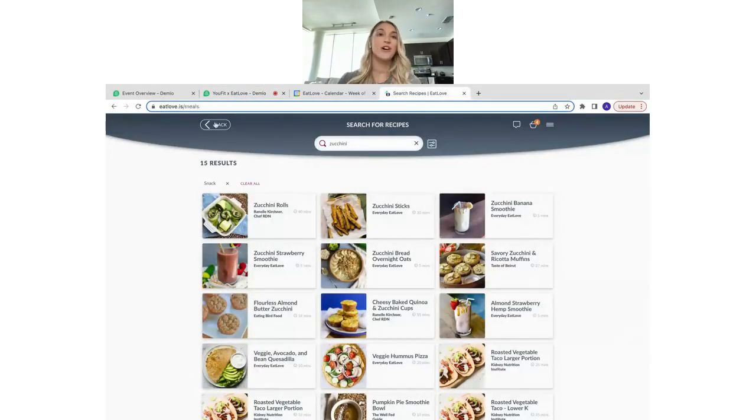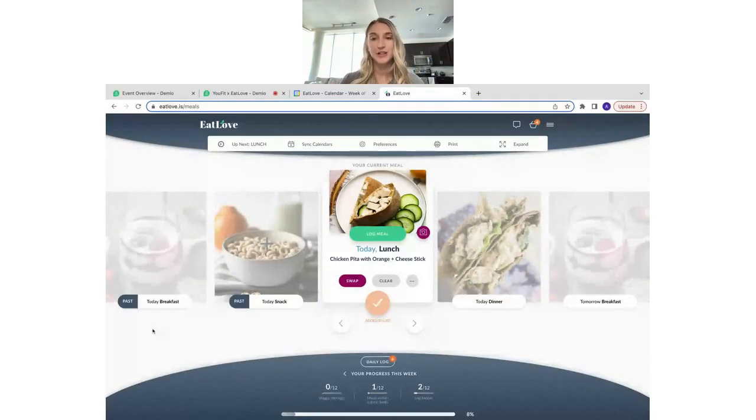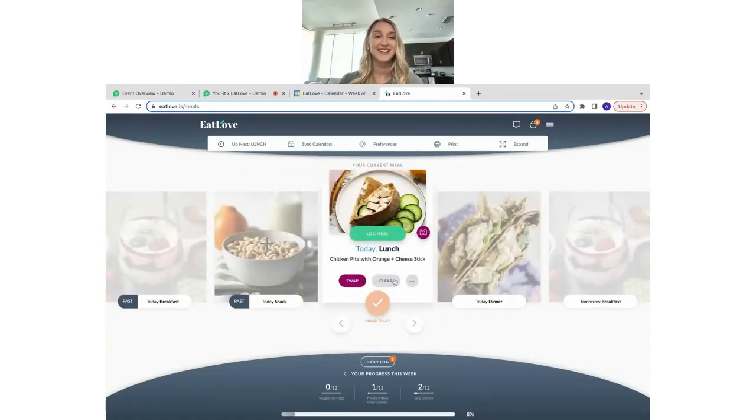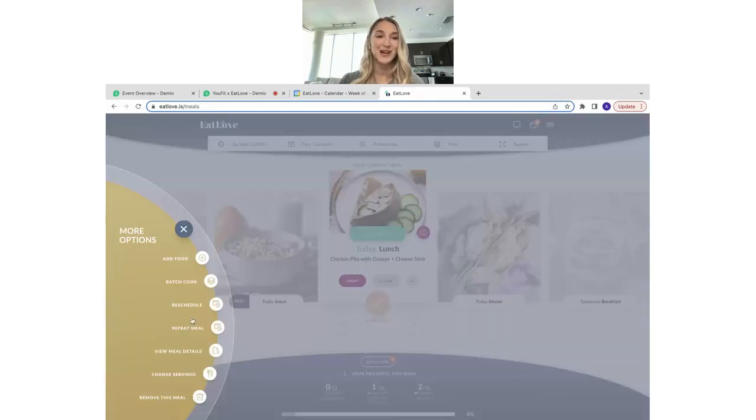So when you log in, we call it lovingly the Spotify playlist of meals because it really does look like a Spotify playlist where you can fast forward, rewind, you can favorite this, you can repeat options, you can reschedule options, you can batch cook them. So lots of really cool things here.